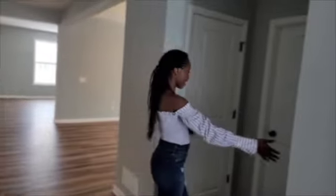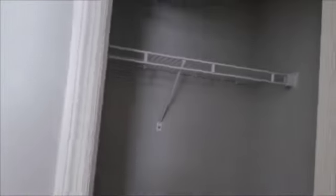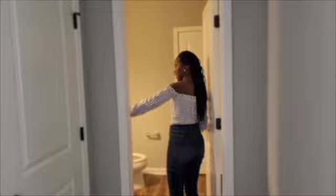Here we are in the entryway of the half bathroom. This is a closet space. This is what it looks like in there. And this is the half bathroom. I'm gonna turn the light on.